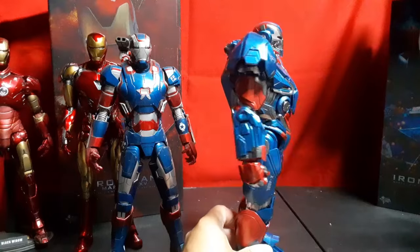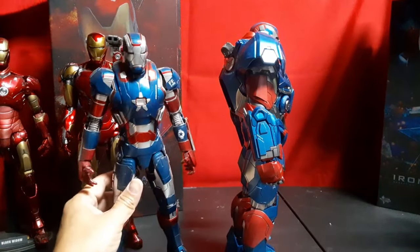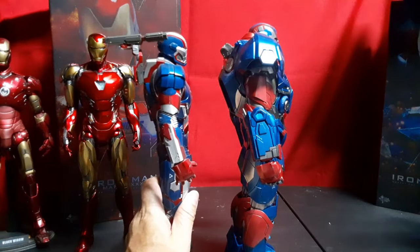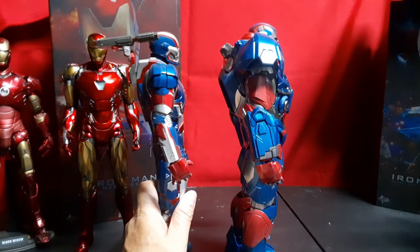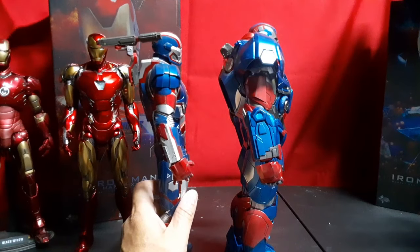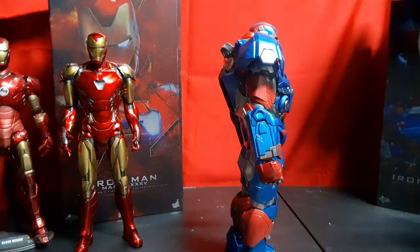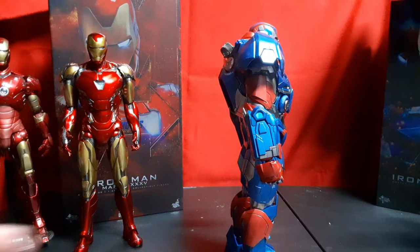Look at this guy. Ooh, he almost fell down and toppled over. Look at this guy. Holy crap. $250. I cannot believe I got this for $250. Everything's complete. All the accessories are there.